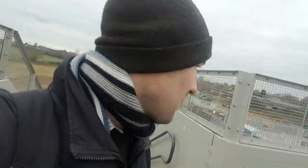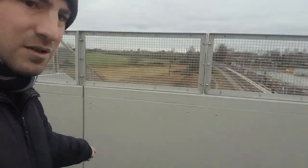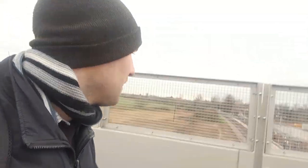So the bridge won't need to become useless. It could potentially become the station footbridge. I assume though, the public right of way would have to be maintained. So probably it's unlikely they ever intend to install ticket barriers here, but if they did, they might have to change a few things. So yeah, see this panel here, that could come out and a lift could be put in.